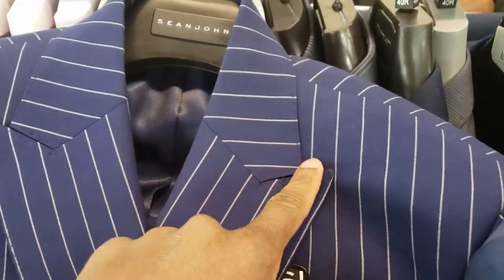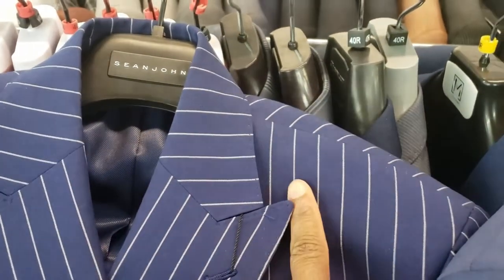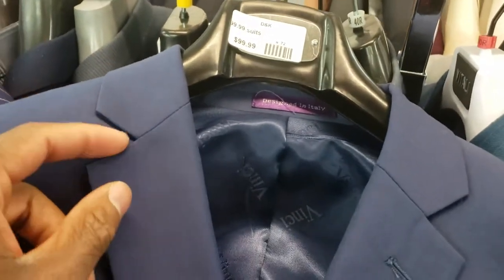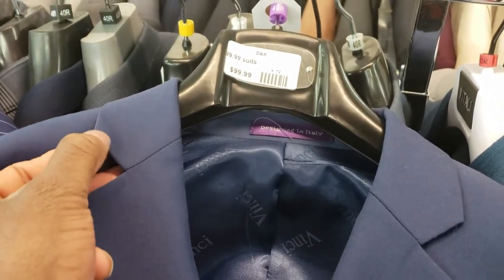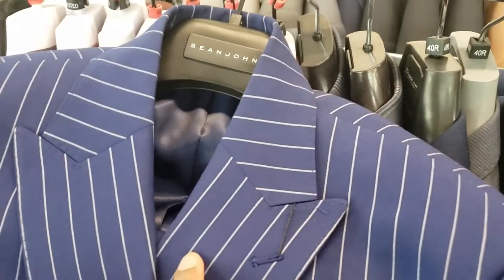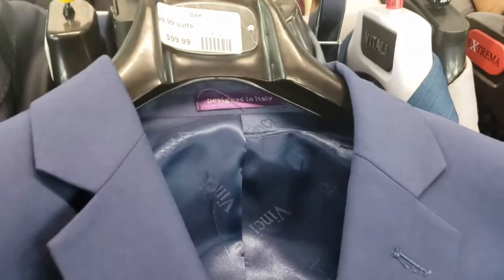So, this right here is known as a peak lapel because the lapel is peaking out. It points, so it peaks out. That's called a peak lapel. And right here, you have a notch lapel, because of the notch between the collar and the lapel. So notch lapel, peak lapel. Just wanted to go over that real quick.